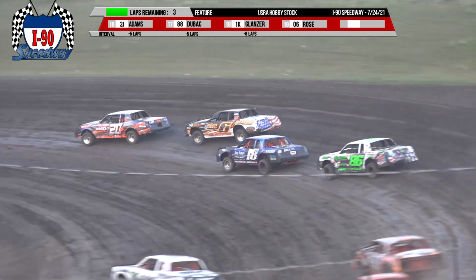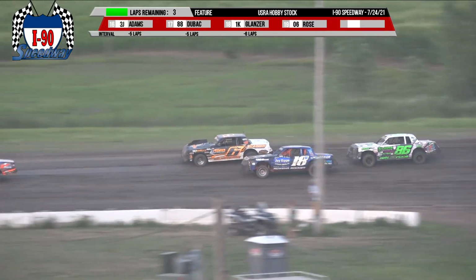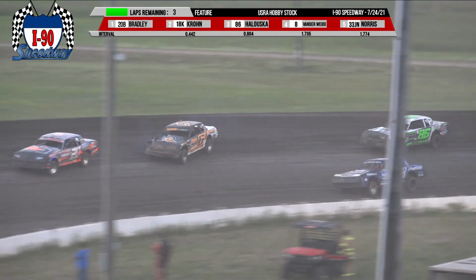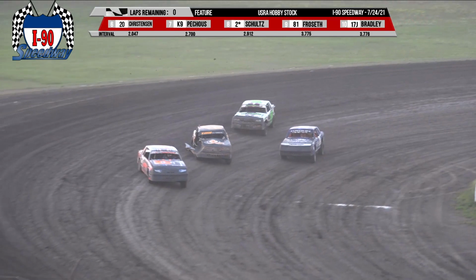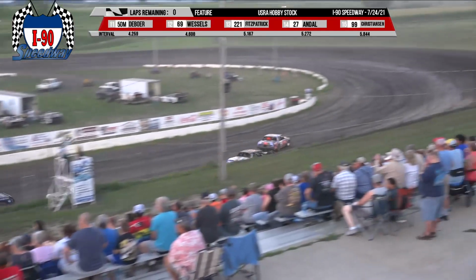Bronson on a mission, running in second. Crone right there in third. Haluska in the 4th spot. All of them behind Josh Bradley in the 20B. Final set of turns. Does anyone have anything for Bradley? The answer is no. Josh Bradley will get his second win of the year here at I-90 Speedway.